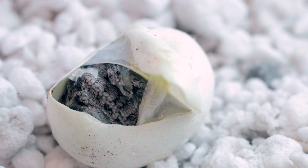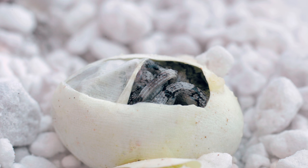Yeah, you can see they're definitely starting to pip out a little bit. That is absolutely amazing. Unfortunately, the majority of them are still in the egg, so I'm gonna leave them alone for the next couple hours and see what happens. We'll check back on them later today and see the little baby frillies. It's always super exciting. I cannot wait till these babies hatch out.